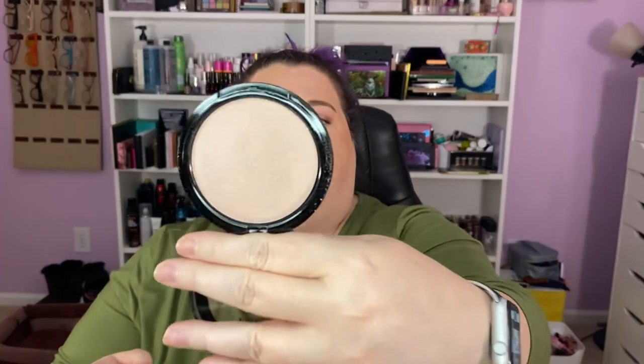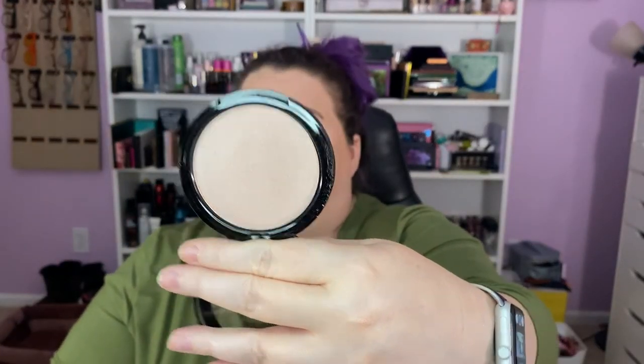Okay, another AOA Studio line of highlighters are their Perfect Pressed Highlighters. This is in Refined.